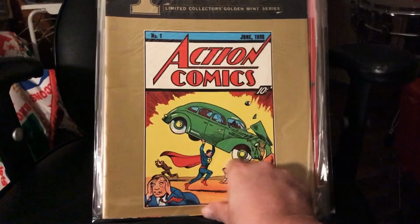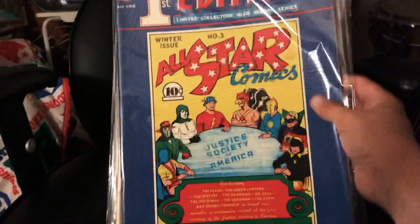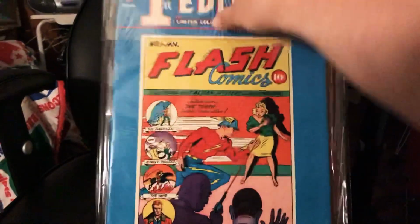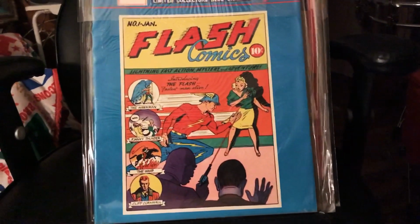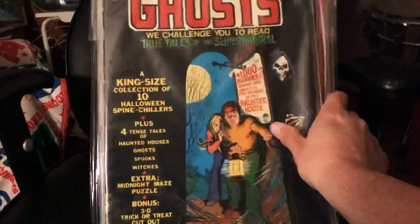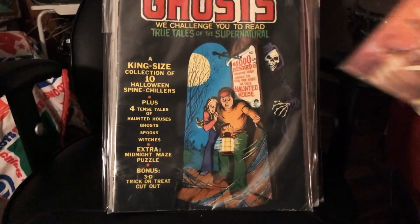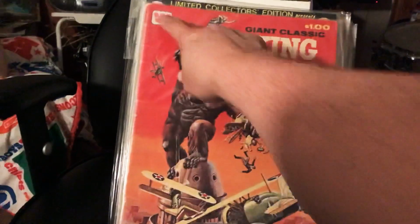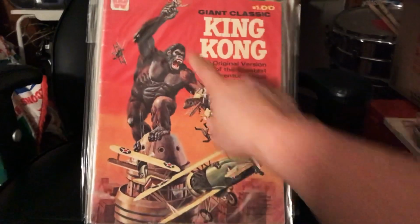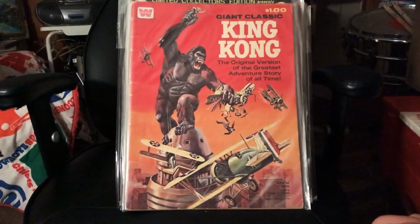We have the Action Comics #1. We have the All-Star Comics. It feels like there's another one, and yes, there is. There we go, Flash Comics on the reverse. See here, continuing, we have Ghosts. Another one of my favorite ones, the King Kong adaptation. This is the Whitman imprint. I believe there's a DC and a Whitman imprint? I forget. There's another imprint, but I have the Whitman.